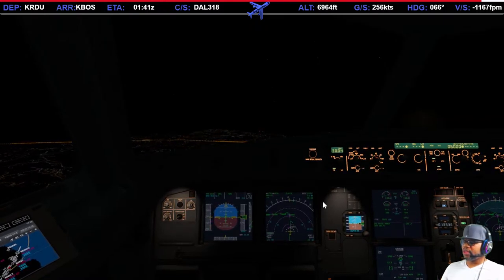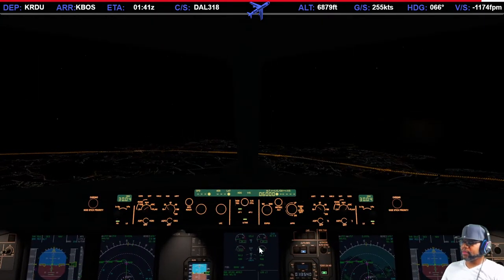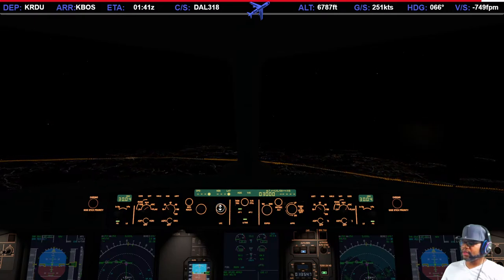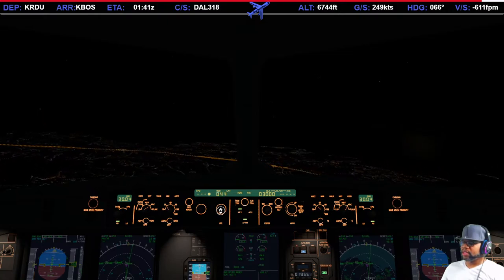Degrees left, down to 3,000, Delta 318. Okay, let's go 3,000. 8346, welcome to Boston. Contact Boston Ground 121.9. 30 degrees left, will be 3-2.